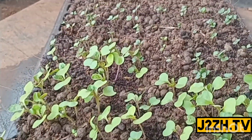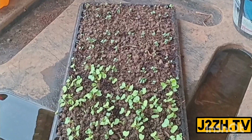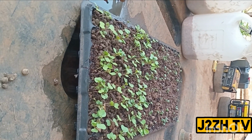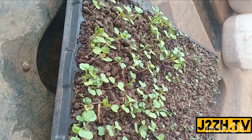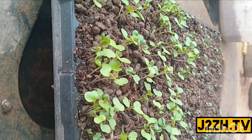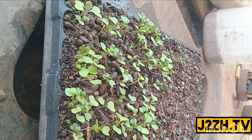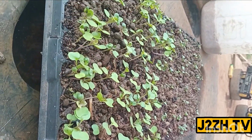But you're also going to notice that in the seed tray, it's kind of one-sided. One side is bushy, growing very well, while the other side looks scanty. The leaves are not so big. Now, the reason for that is what we call sun duration. The way the seed tray was positioned, the duration of the sun on one side was more than the other, which means the other side was in shade for a longer period.